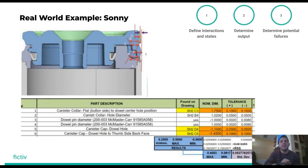doing a max min, that is okay for 2-part fits. But as you get more and more parts or more dimensions added to your tolerance stack, doing worst case analysis is super conservative. It basically means I believe that the worst case edge of my, let me go see if I can find that. Let me go back to this.